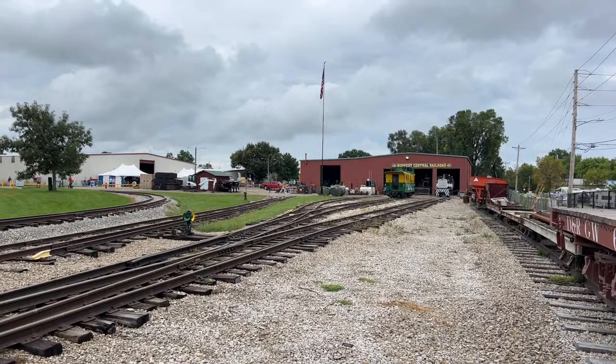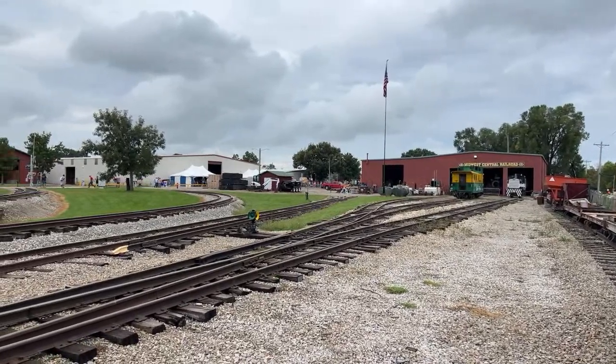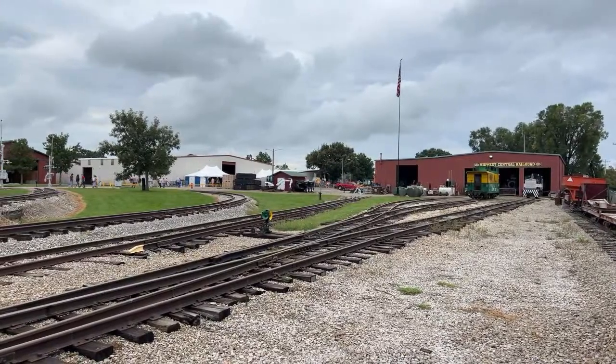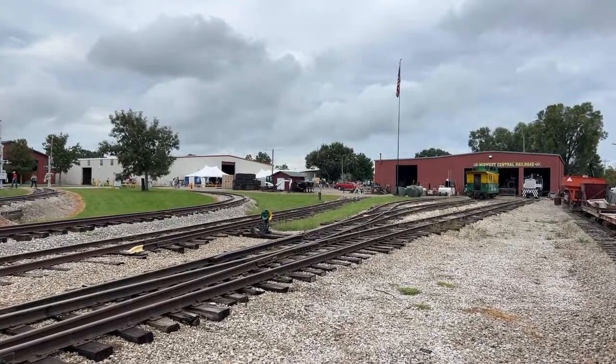Well, believe it or not, it is already 3:40. So if you want to get any pictures of Midwest Electric, I probably should get down there soon. I was going to do some train rides, but I might not end up doing that for this stream, because I would like to get some more filming with my actual video camera before the day is out.